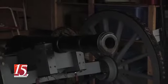We also have a cannon here that is a replica of what they would have had back in that time period. This cannon is considered an 8-pounder and weighs 2,000 pounds.